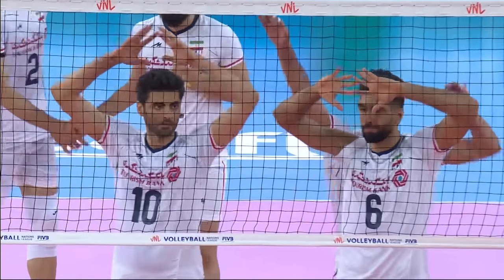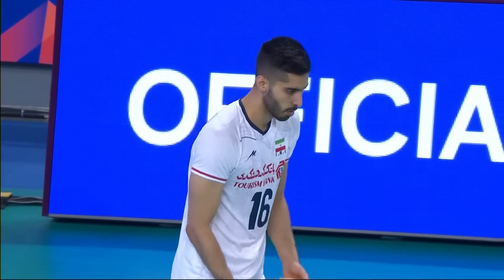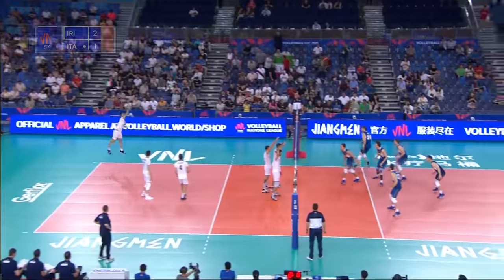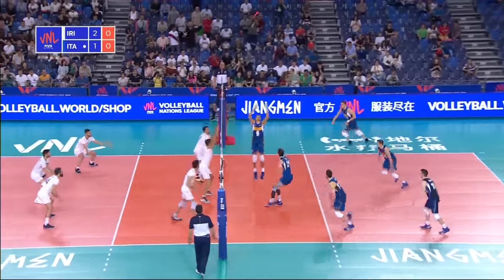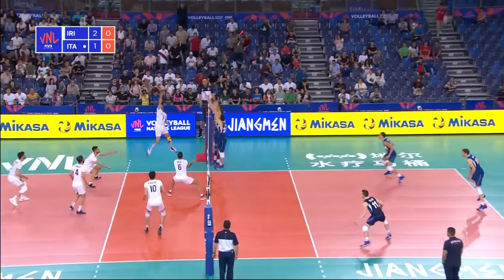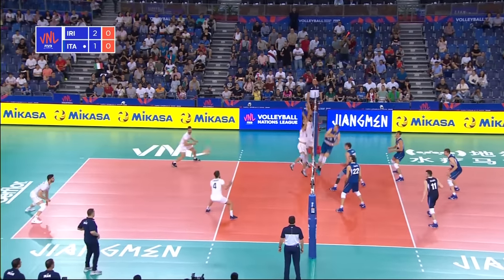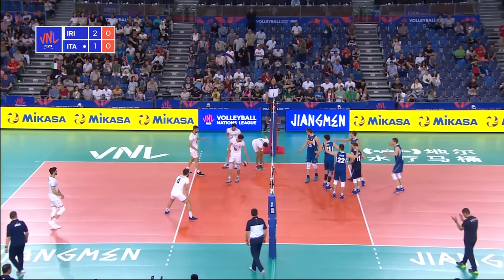So, set four then here in Jiangmen, China, opening day of the Men's Volleyball Nations League 2019. Iran have the lead on Italy. It's two sets to one here. Italy took the opening set of the match. Iran have been worthy winners of the next two.